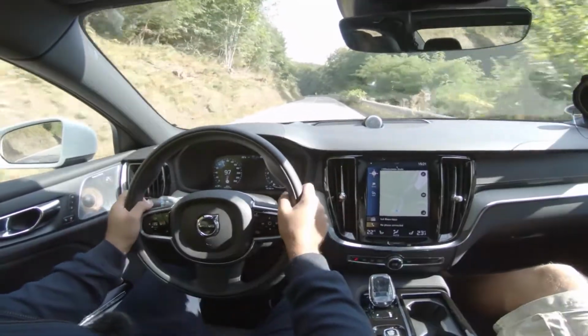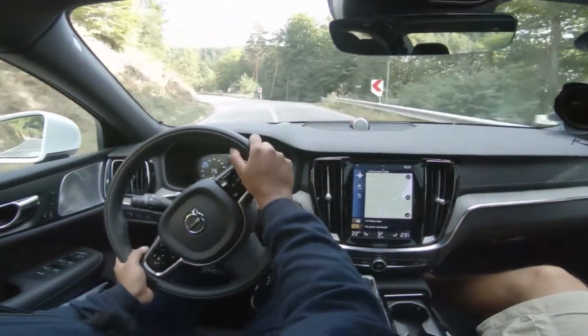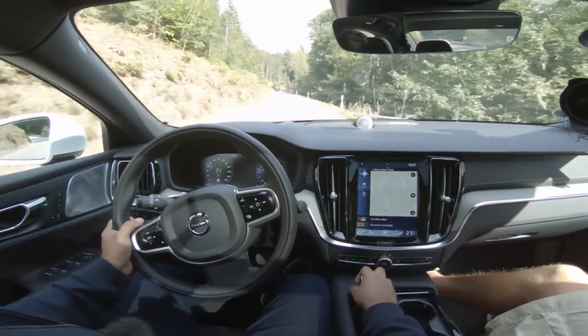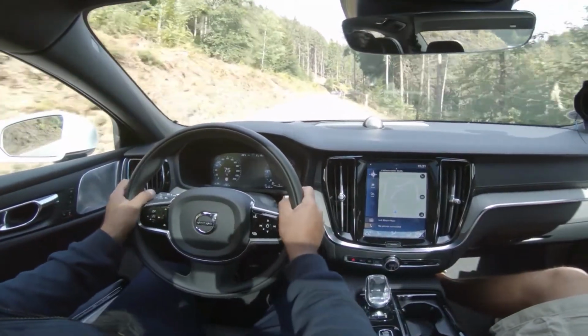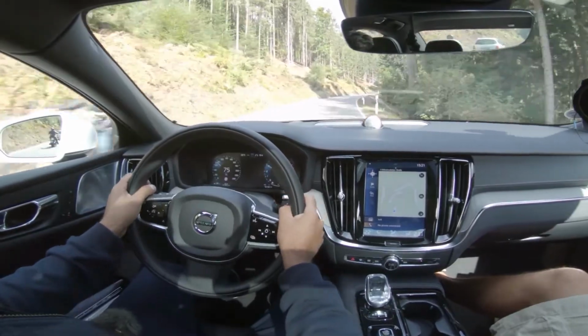I do wish I had paddle shifters. I don't really want to use this crystal gear shift lever. It looks really fancy and glamorous, maybe not to everybody's taste, and it definitely does not feel fun to use if you want to use it as a manual mode. So I would much rather just let it do its own thing.